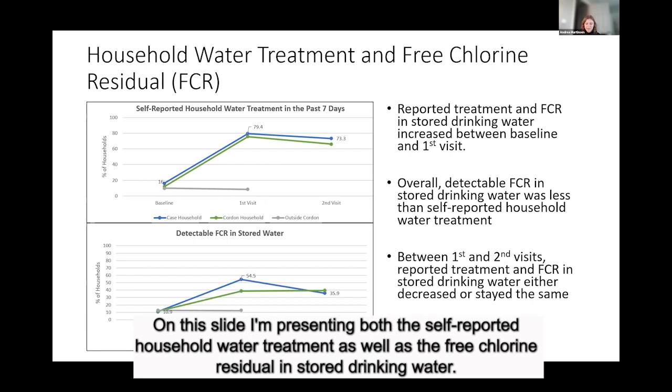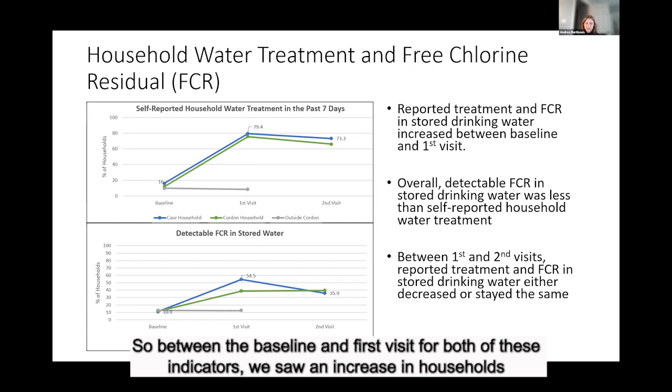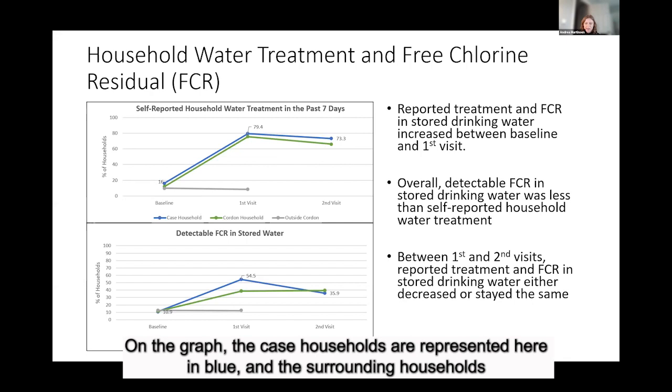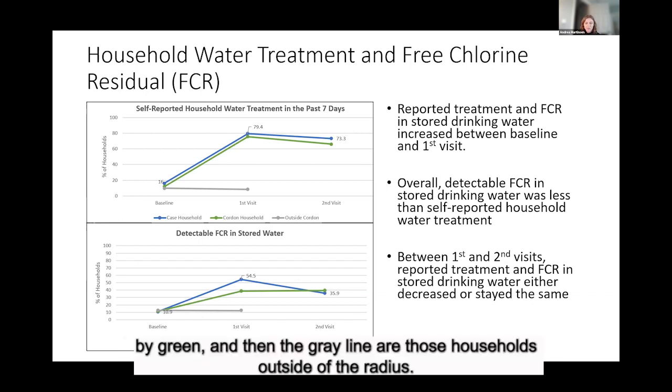On this slide, I'm presenting both the self-reported household water treatment as well as the free chlorine residual in stored drinking water. Between the baseline and first visit, for both of these indicators, we saw an increase in households that reported household water treatment and that had a detectable FCR in their stored drinking water. On the graph, the case households are represented in blue, the surrounding households in green, and the gray line are those households outside of the radius.